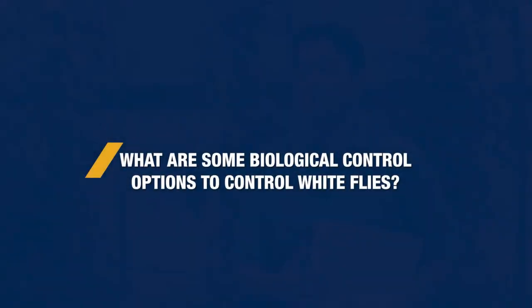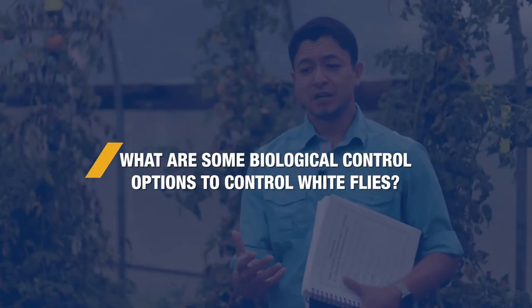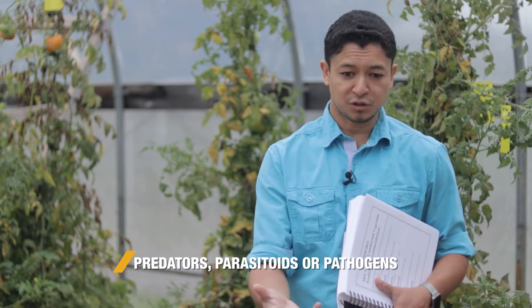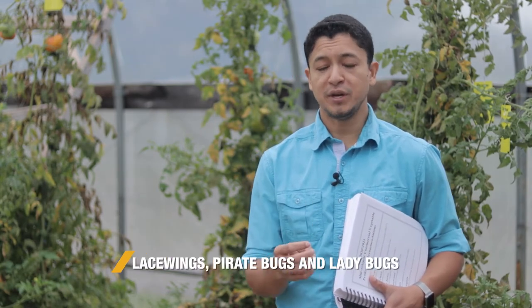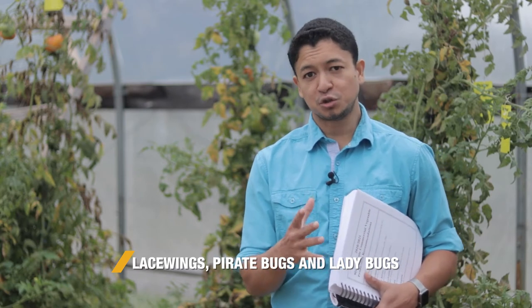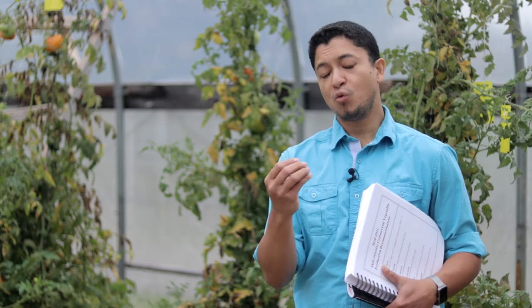So biocontrol is the use of organisms to control some pests. They can be predators, as you mentioned, or parasitoids, or pathogens. The predators that are commercially available to control whiteflies are lacewings, pirate bugs, and ladybugs. Those three have a generalist feeding behavior. That means that they will feed on whiteflies, but also can feed on scale insects or aphids.